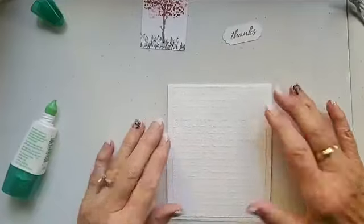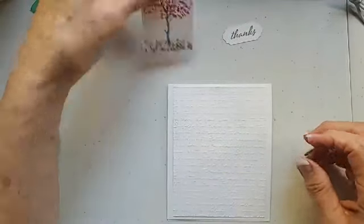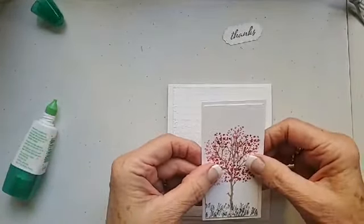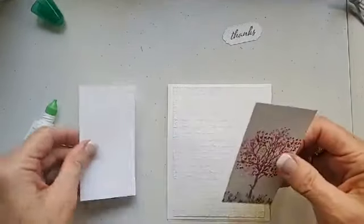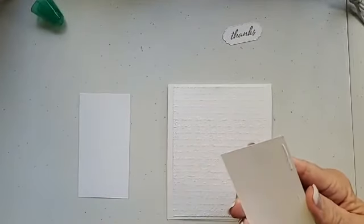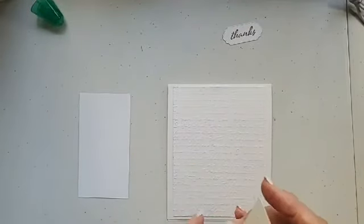All right. Now, the next thing we're going to do is glue the cherry blossom tree to this piece of cardstock. Again, all the measurements and everything will be on my blog and on the YouTube video with links for all the products.